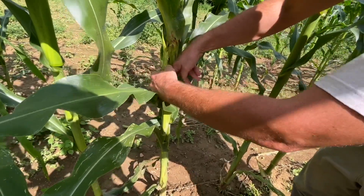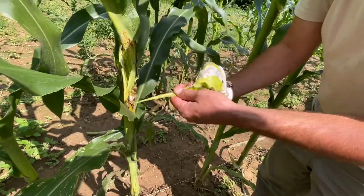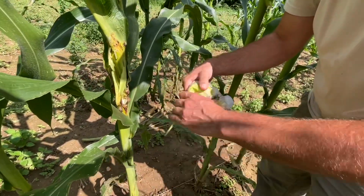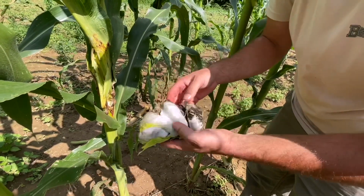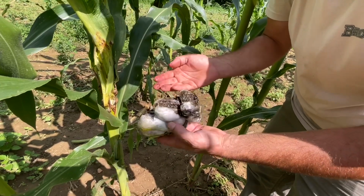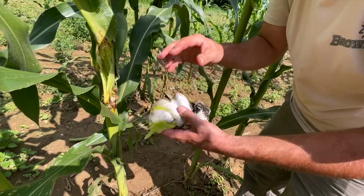We're gonna get down in behind here. There we go. Yeah, it still feels nice and heavy. And when it gets completely mature, it'll all just be dried up and just spores.